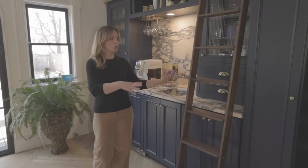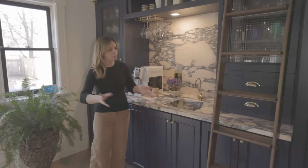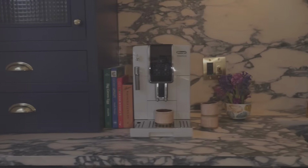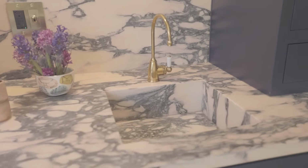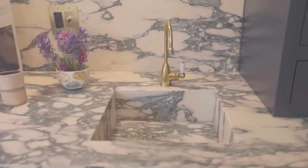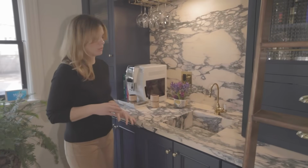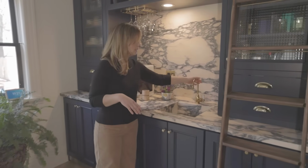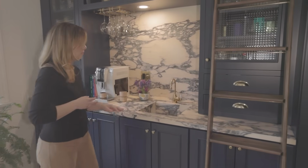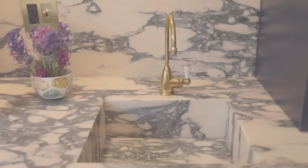And then moving over here to our coffee bar, it's really a beverage bar, I guess, if you will. We have the integrated sink in the Palazzo Rose marble. I just love how that looks aesthetically. But again, this is a pretty porous marble, so I opted for a porcelain sink for our main work sink. And this piece, as well as our main faucet, are from Devol, that British kitchen company I was mentioning earlier.